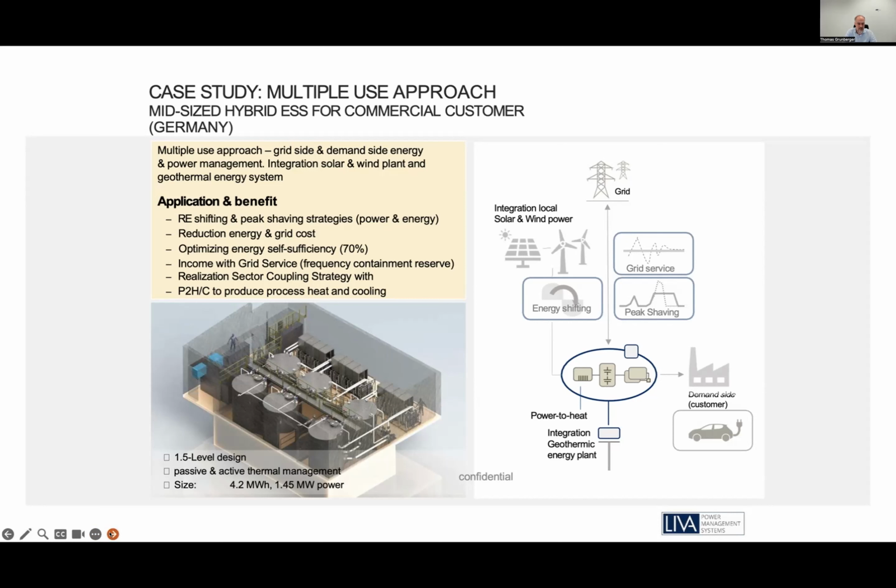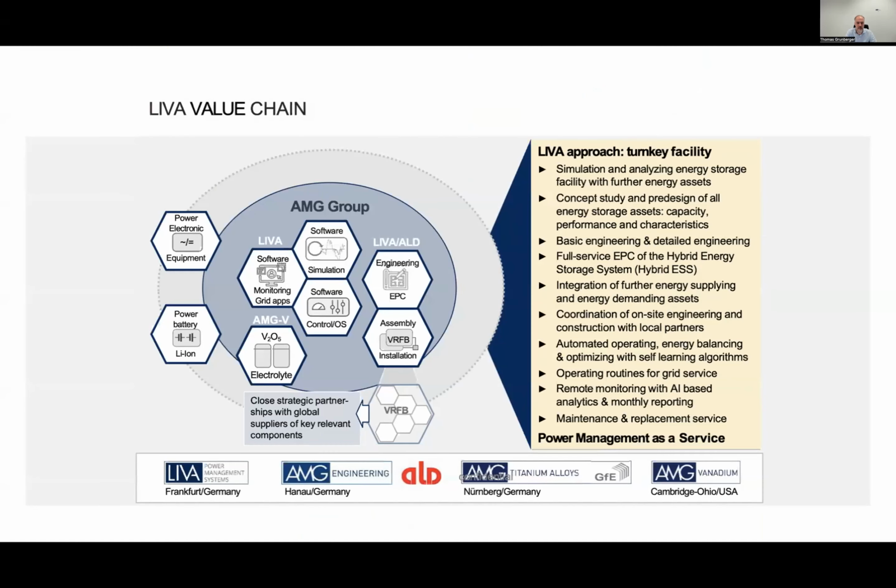This installation has a capacity of 4.2 megawatt hours with a power of 1.4 megawatts. We are currently installing it. The building is existing already, and it should be operational in the first half of next year. Next slide, please.